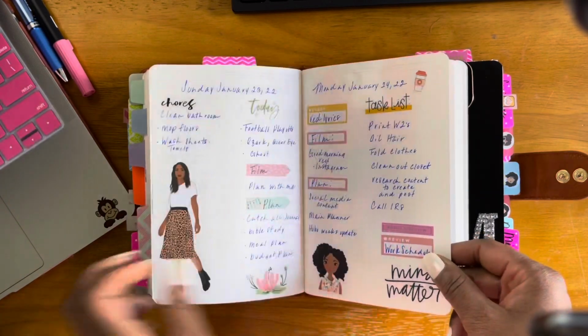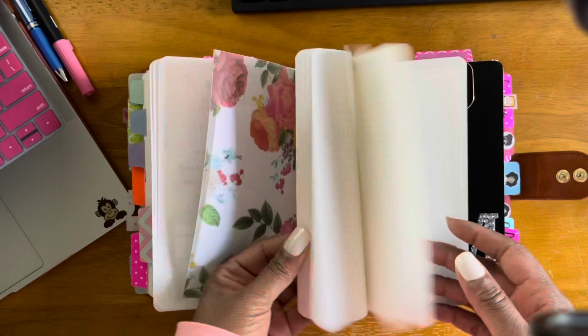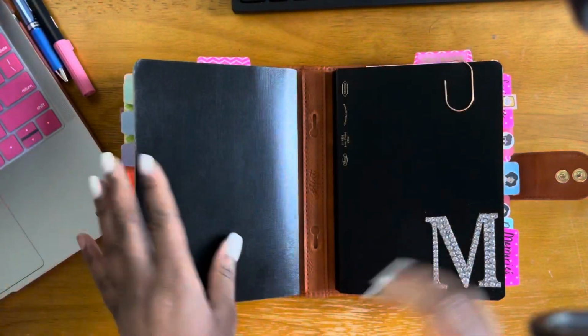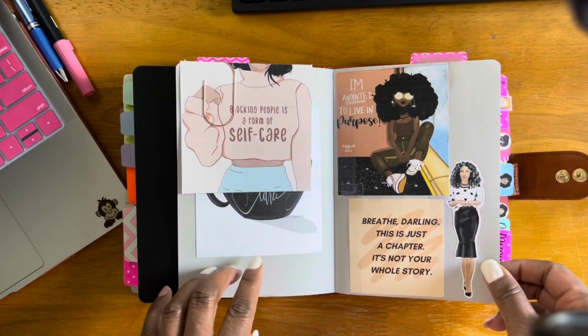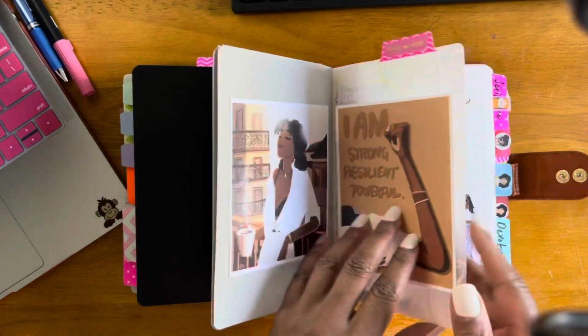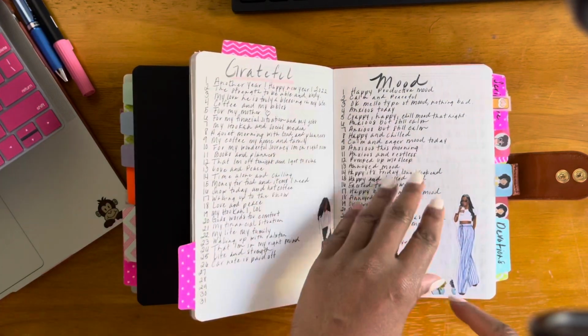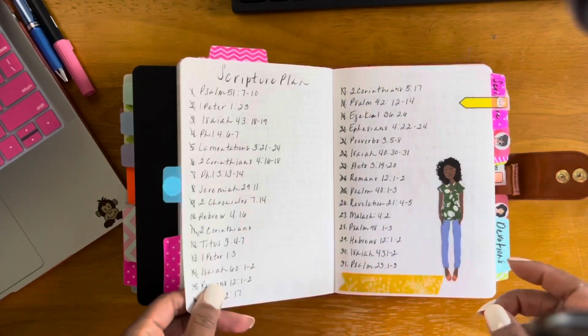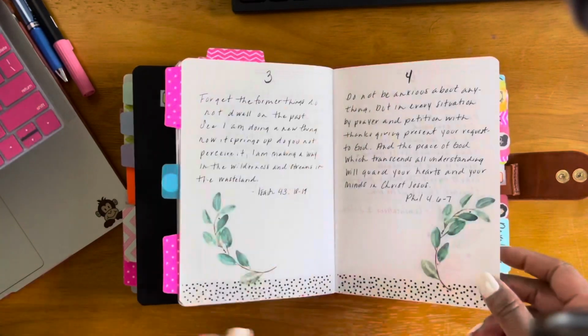I'm trying to just go as quickly as possible. And this is where I am. Sheets that I have left. And then we're going into my catch-all journal. I have it decorated here at the front. These are my memories, my grateful, my mood on a daily basis, my scripture plan, my scriptures.